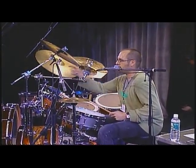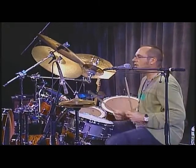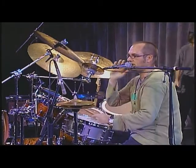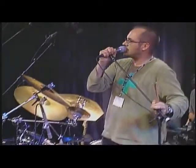You don't set your drums up like they are in the picture in the catalog. That way you can get around, and it's easy. That's all I'm doing, moving my arm. You just keep your drum set an ally. Same for the cymbals. No extra reaches. None.